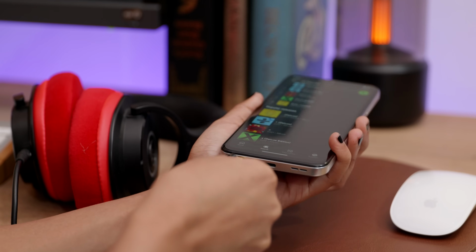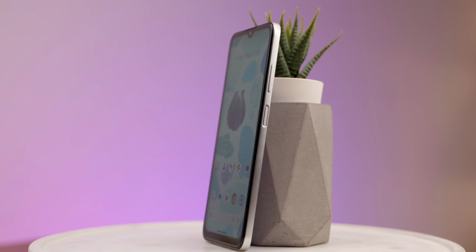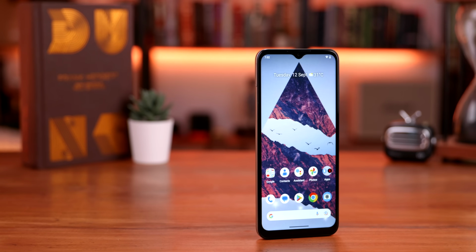On the outside, you also see a 3.5mm headphone jack, which is rare, but also similar to the Moto device. What is also similar is the fingerprint sensor which sits in the power button. In this case, on the Nokia G42 5G, it is super fast and really responsive and really quick to open up the device.